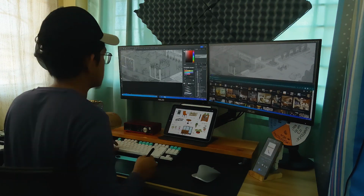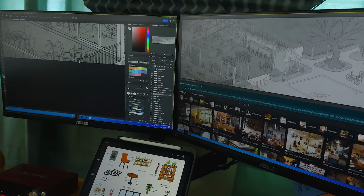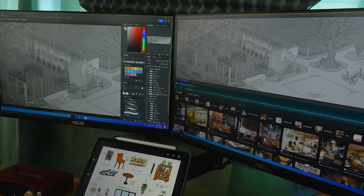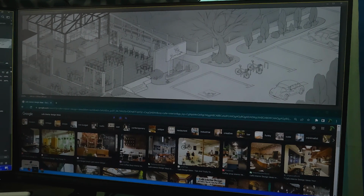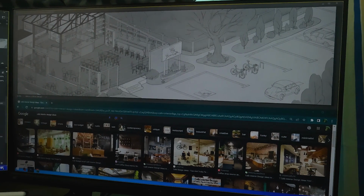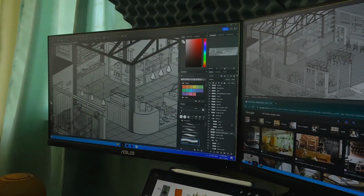Before I put in the base colors, I would first make a grayscale coloring for each subject in different layers for easy editing later. I'd play on the values first. I just need everything to look separate from each other while I brainstorm about the color scheme in my head.